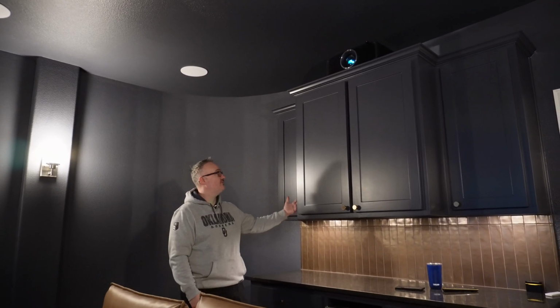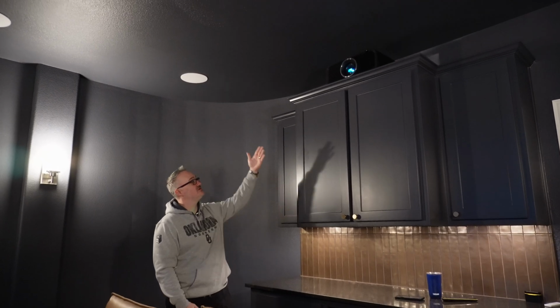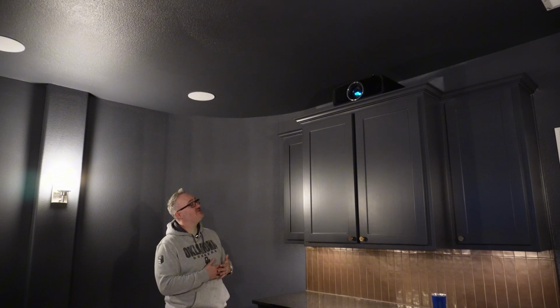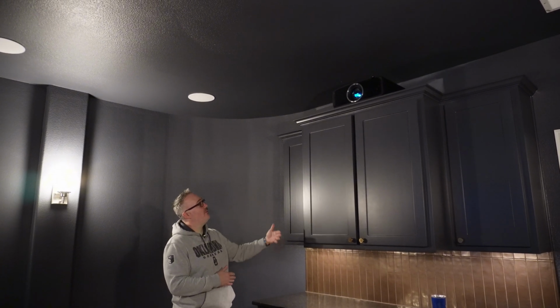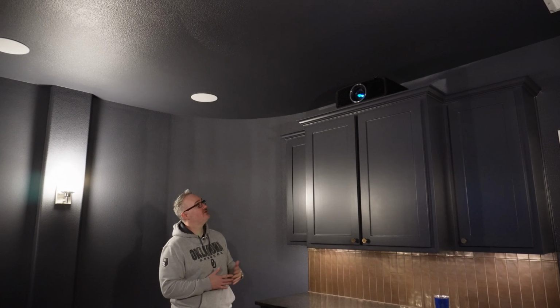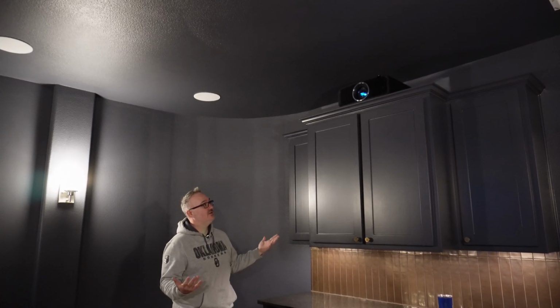So they wanted to bring this out for more storage. As you can see, now we have the projector on a custom shelf. I wired power and HDMI down the wall behind the projector, so you literally cannot see a wire unless you get up there. You're not looking at mounts. You're not looking at ugly projectors hanging on that.